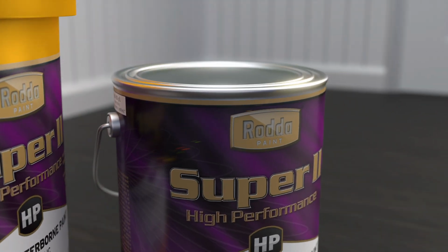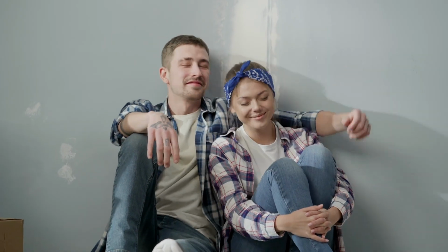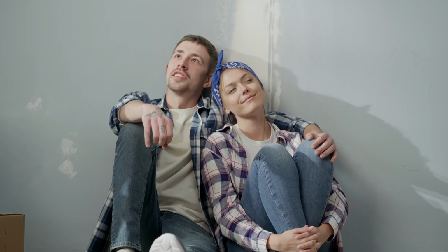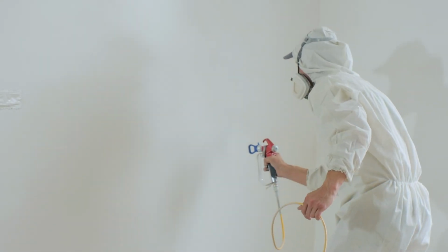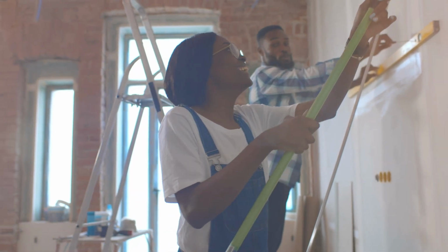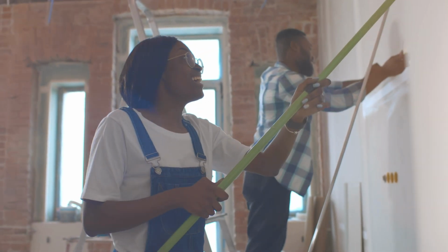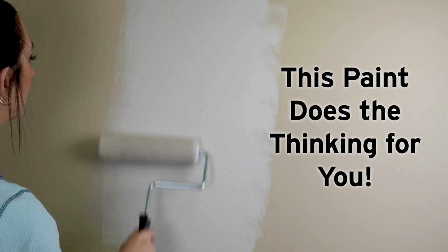porous and non-porous surfaces, make Super 2 HP the best choice over oil-based paints and previously stained wood surfaces. When product quality is important to you, Super 2 is the go-to coating to ensure outstanding application performance and guaranteed customer satisfaction. It even allows DIY applicators to produce a beautiful, professional finish. This paint does the thinking for you. Try it and see for yourself.